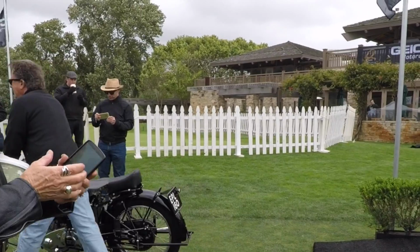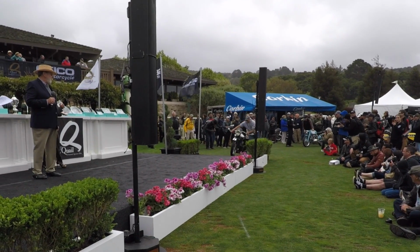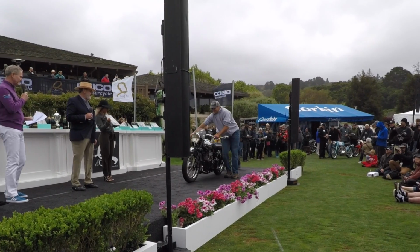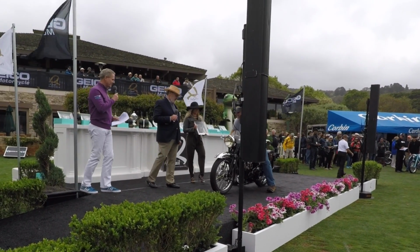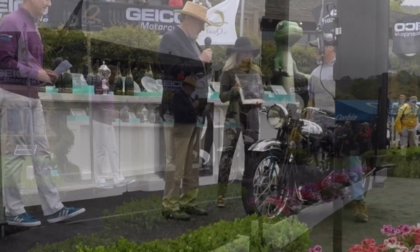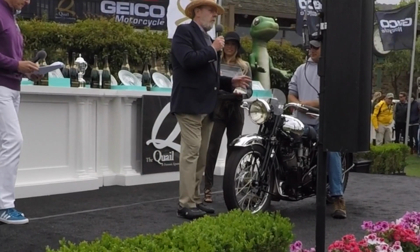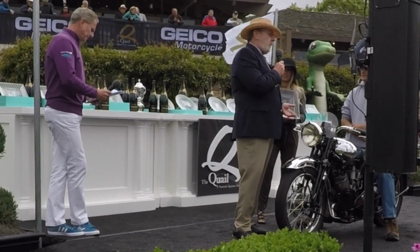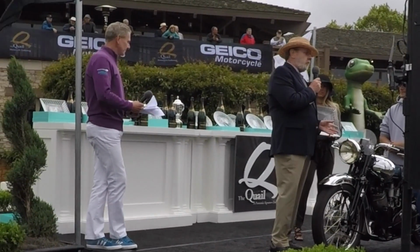This brings us up to our first place British bike, which belongs to William Chip Connor. It's a 1939 Brough Superior SS 100. Absolutely amazing motorcycle. This was a Paris show bike, if I'm not mistaken. It's interesting, as you know, George Brough was really more of a promoter. He bought his engines from other people. The early ones were JAP, and the later ones were Matchless. The Matchless was the most reliable engine.